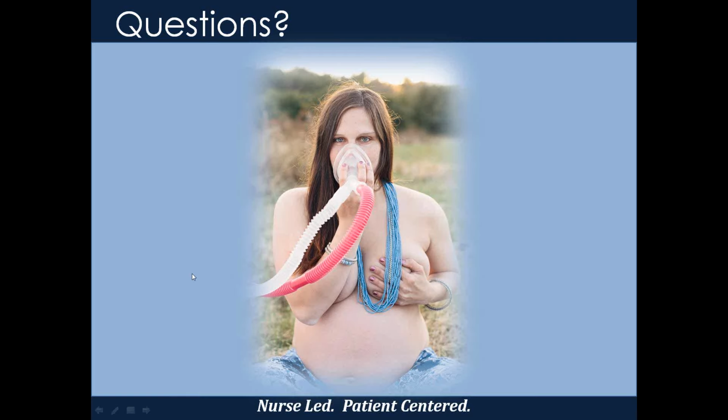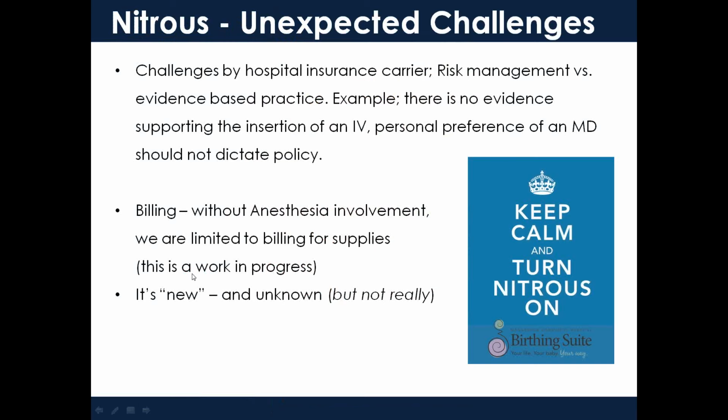Elizabeth, while you're on there, one other thing came up about billing. You did mention that you're billing for supplies. Do you have billing codes that you can share with people that you're billing under, and is it getting reimbursed by the insurance carriers?